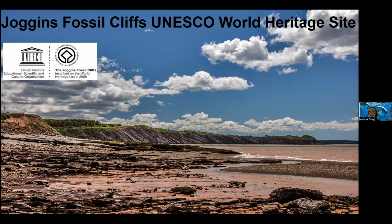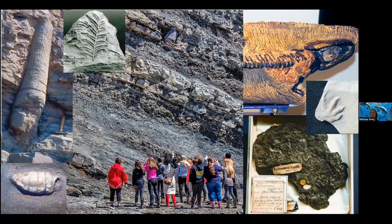Probably all of you are familiar with this site, but just in case there's anyone out there who isn't, it's been on the World Heritage List since 2008 because of its well-preserved tropical terrestrial environments of the late Carboniferous period, about 300 million years ago. As such, it's particularly famous for its standing trees and forests in the cliffs. The next slide will show some of these beautiful images that Joggins is particularly famous for. Again, these standing trees and the flora and fauna contained within the forests.